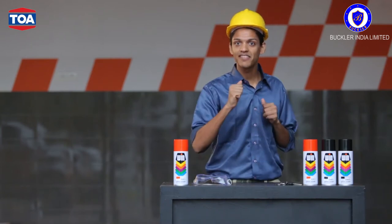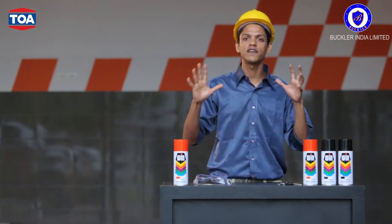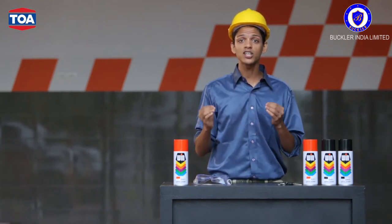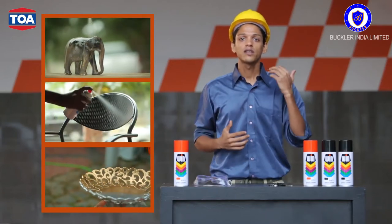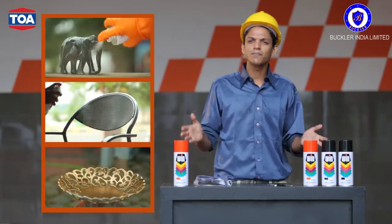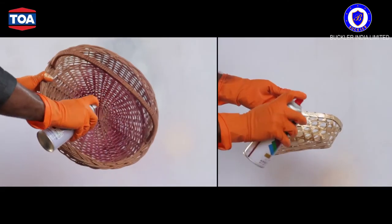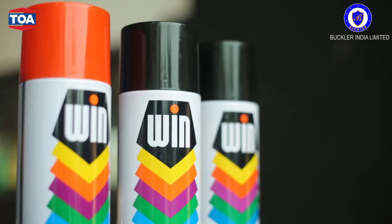But wait, there's more. Among its utilities is the ability to apply it to a variety of different surfaces, including various woods, rubber, metal, glass, hot surfaces, dry flowers, cloth, walls, automobiles, ceramics, and even plastics. Essentially just about anything. This top quality brand from TOA has just entered the Indian market and is available through Buckler India.